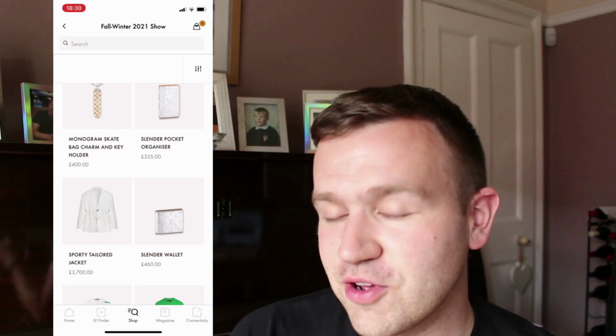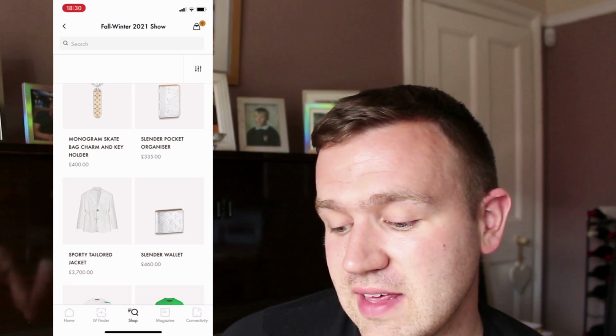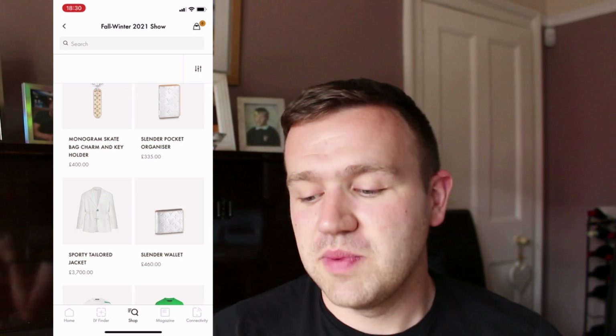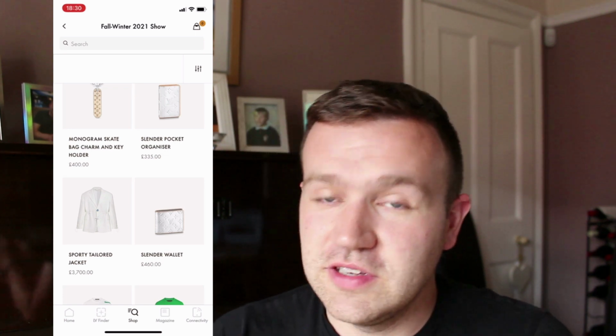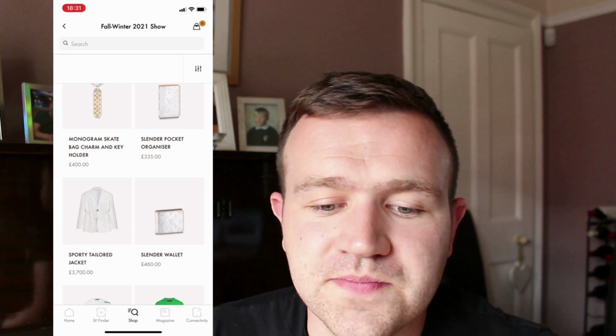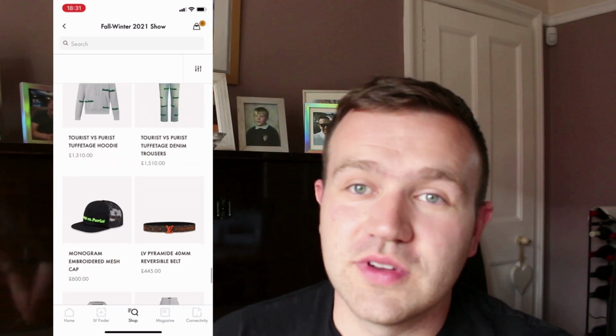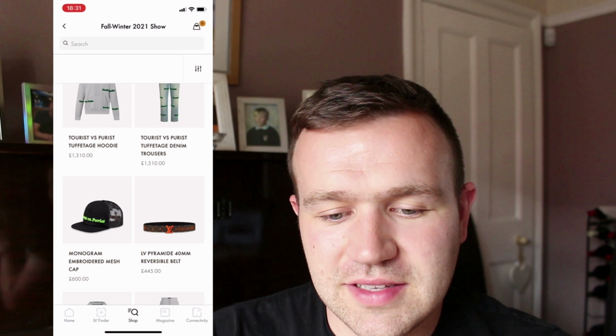So I don't know if that's a pro or a con, but some people like that, some people maybe complained on Instagram that it's not what they paid for, but Louis Vuitton have a habit of changing things from lookbooks. Again, we've got the orange, was it Tourist versus Purist, just not a fan of that as I said.